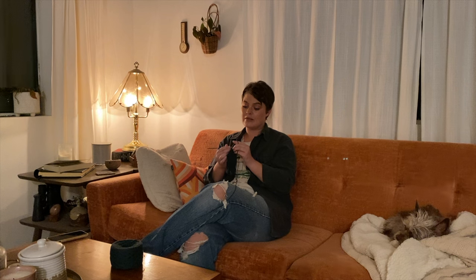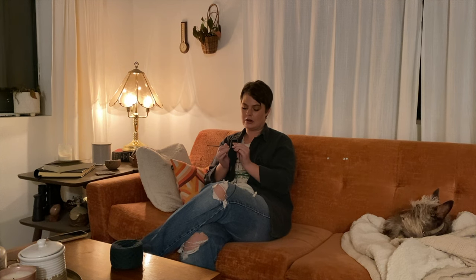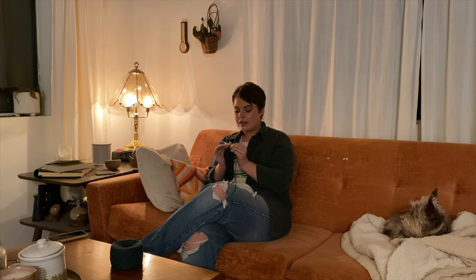I should say sweater vest though, because I definitely don't have enough yarn to make another sweater, especially since crocheting takes more yarn than knitting does as a rule.